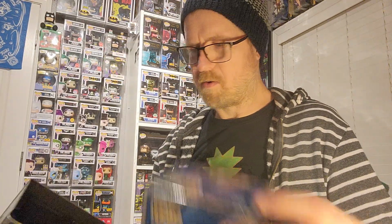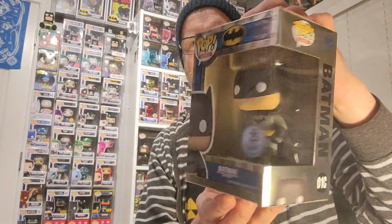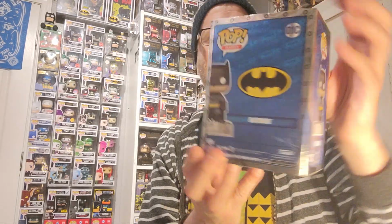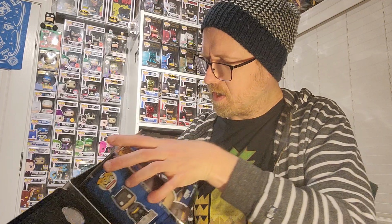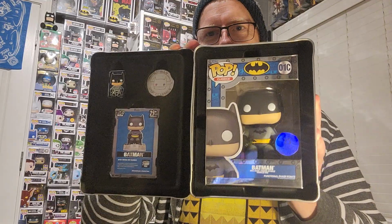But yeah, really, really cool looking set. I like this. Love it. If they do more of these, depending on the characters, I'll buy them, but they definitely did the right one for me with the first one. I love Batman. It is one of my main collections, so overall, I really, really like this. I think that is really cool.